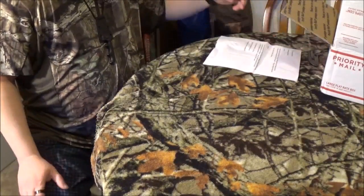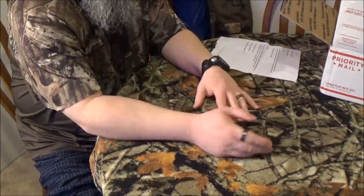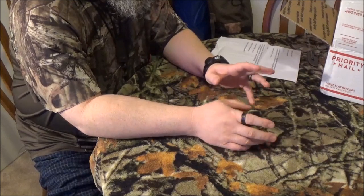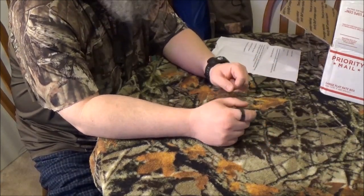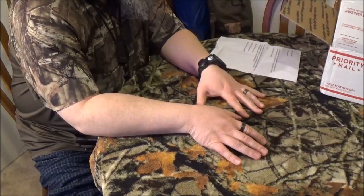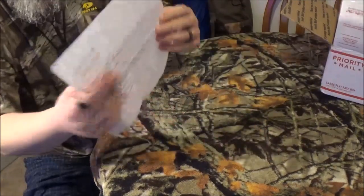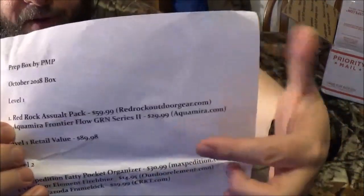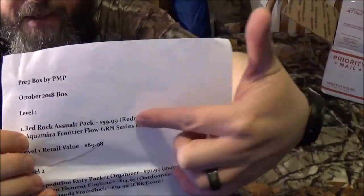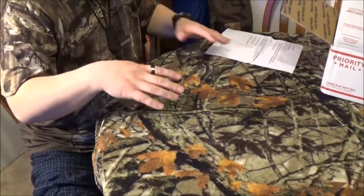All right. Now, for those of you who didn't see his hints on the PMP Facebook page or his social media, this month's box is centered around a pack. What I really truly love, not to mention, oh hey guys, I don't know if you saw that, this is a first for him. He gives you the price and basically where you can find it online. It's kind of cool. But like I said, this month's is centered around a pack.